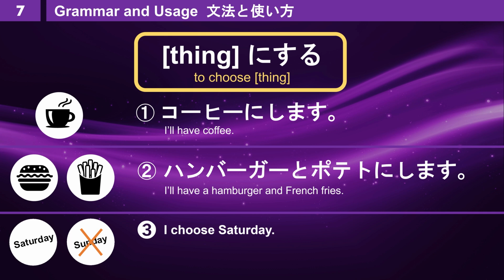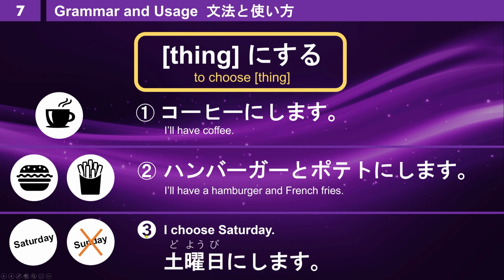So imagine you were working with a teacher and she said, I have 2 dates available, 2 days that you could take a class. Do you want 土曜日 or 日曜日? Which one do you want? And you say, I choose Saturday. 土曜日にします。Pretty good, right? This is pretty good stuff.